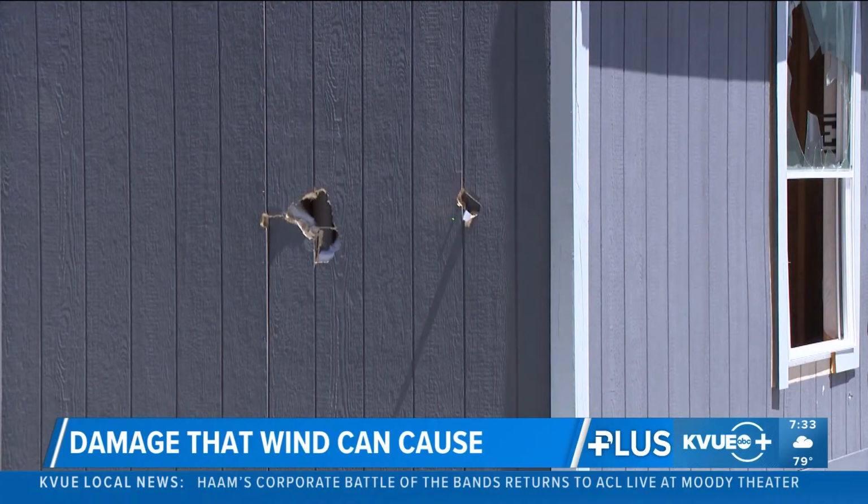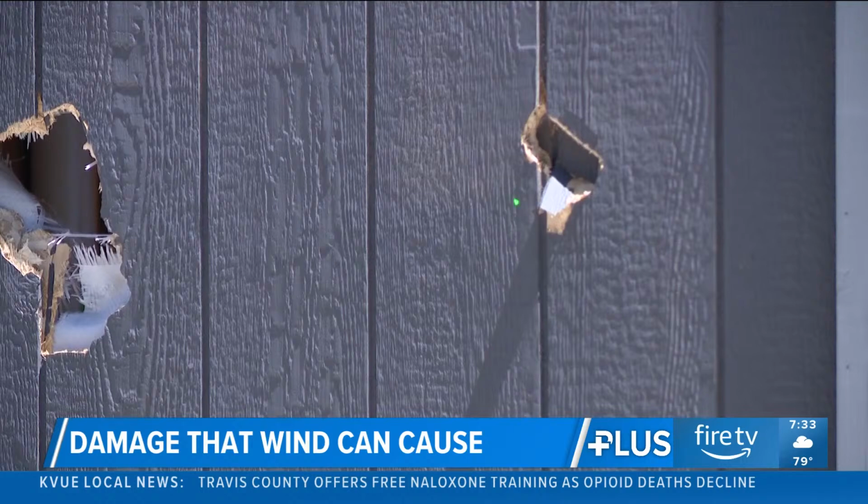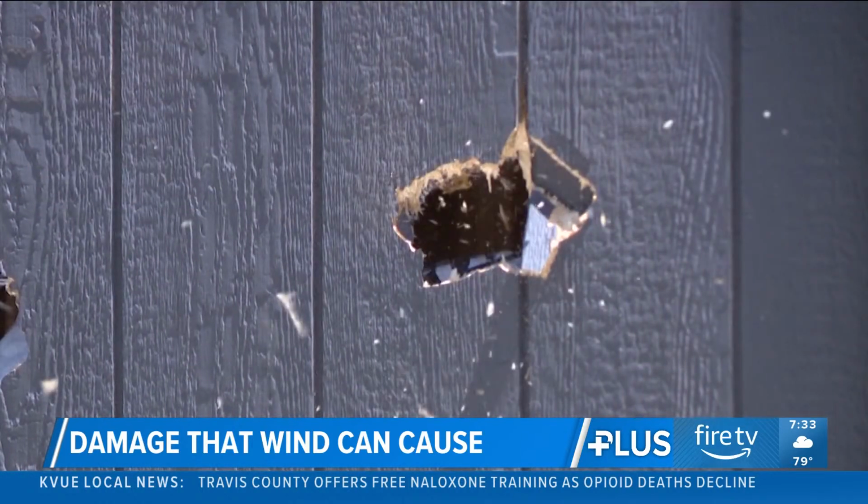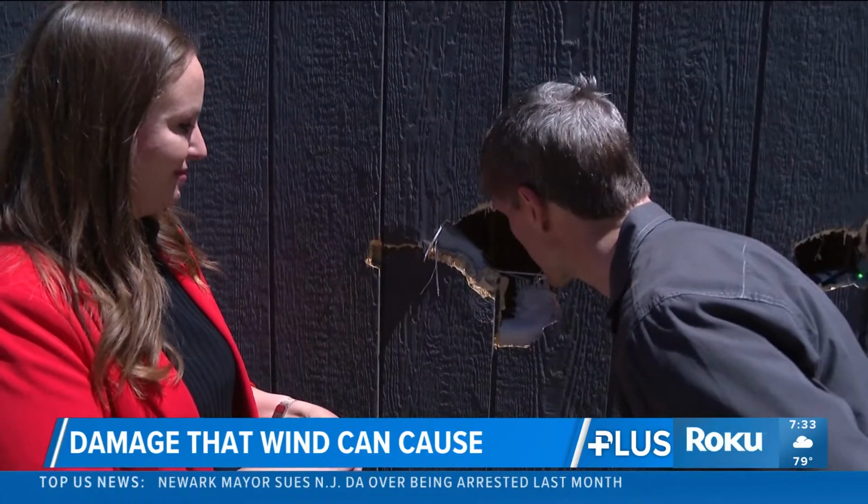That one hit a stud. Damage, but not catastrophic. But then I fired another. Gone. That one went straight in. An interesting way to illustrate it. I mean, I didn't think it was going to go all the way through there.